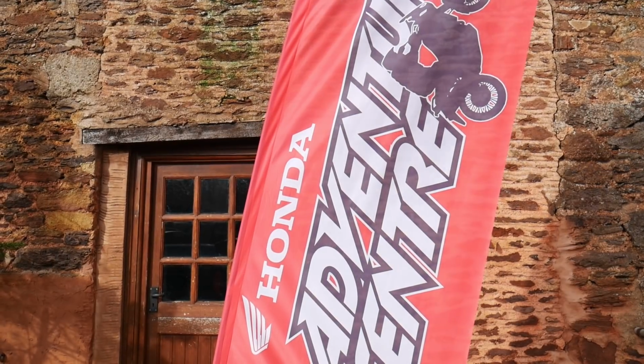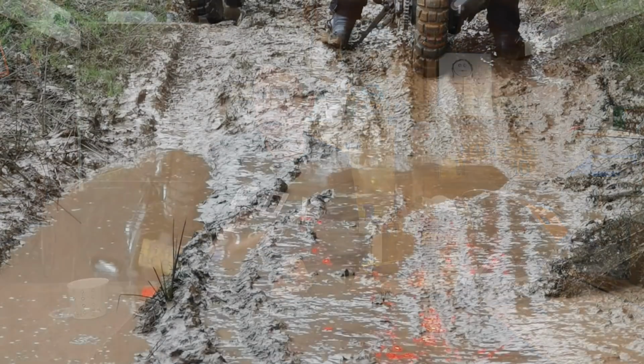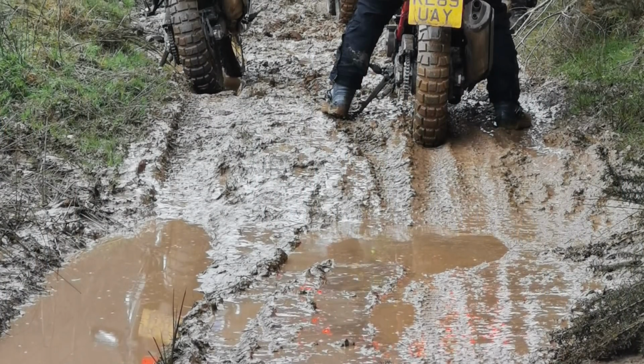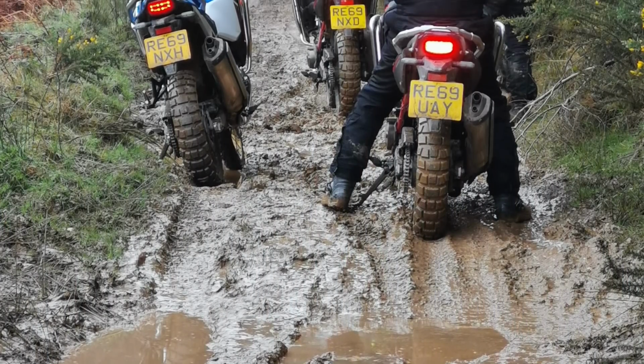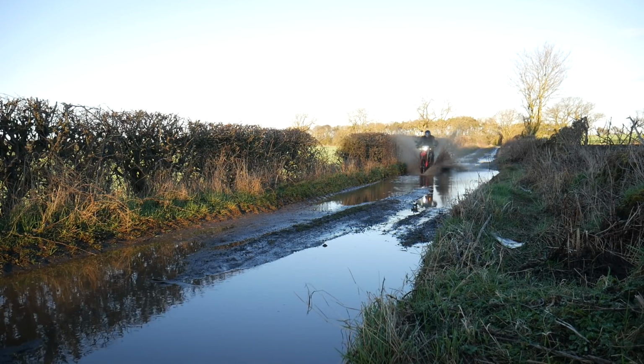Why am I comparing the Africa Twin to the 250L? Despite having a great time at the Dave Thorpe Honda Adventure Centre, when the going got really rough and really wet and slippy, I couldn't help but feel that the big twin was just too heavy. I remember taking out the 450L. The weight difference was a revelation, it really was.